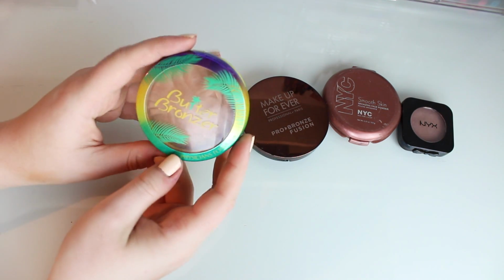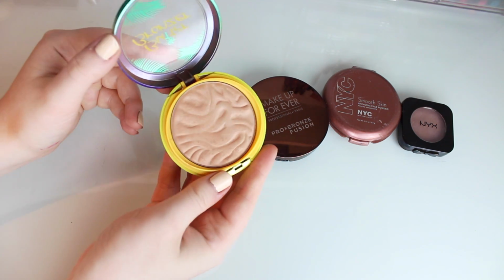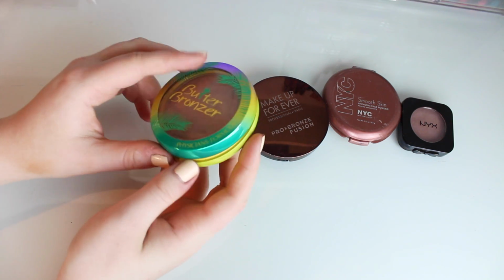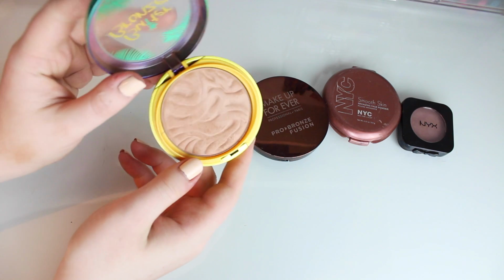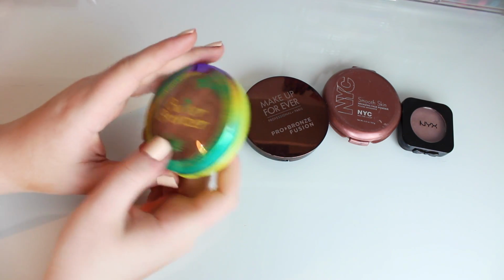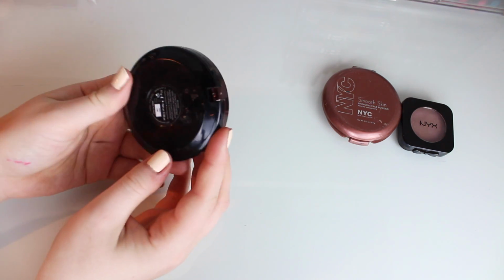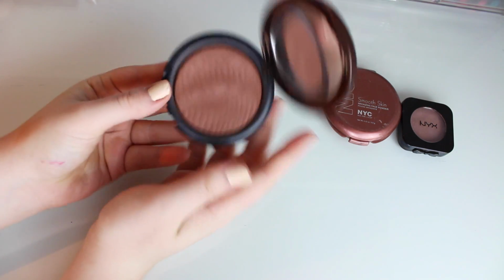Then we have my Butter Bronzer from Physicians Formula. This is one of my favorite bronzers ever. If you haven't tried this yet, you need to try it. So good, and it also smells like coconuts. It smells so good, and the consistency and the color and everything is just so beautiful, so I will definitely keep this. Then we have the Makeup Forever Pro Bronze Fusion in 30M, and this is also one of my favorite bronzers, and I will definitely keep it.